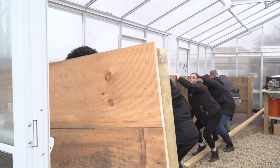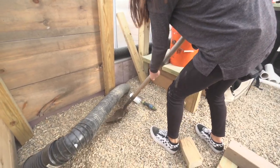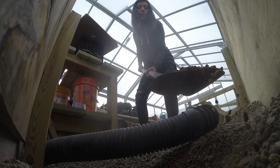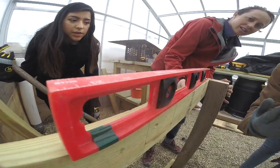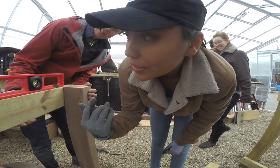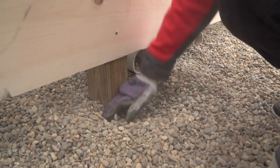The first step for our compost heater is to build the box. Great, we're good. We faced a lot of challenges. Towards the beginning, we couldn't get it level, so we had to keep on moving the gravel in and out. It's not actually touching there. That's pretty good.